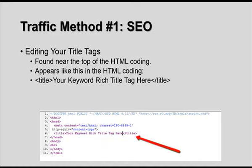You'll go to the source section, and you'll notice here it's going to say title. It's going to have the little caret to the left, then the word title, and then that little caret or arrow to the right. Then your keyword rich title tag here, that's obviously where your keywords would go, and then the closing title. That is exactly how it's going to look when you're looking at your coding. So if you're editing a standard HTML page, not a WordPress website, this is where you're going to go to change your title tags.